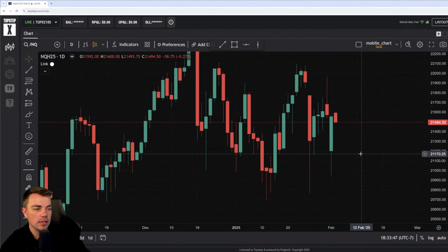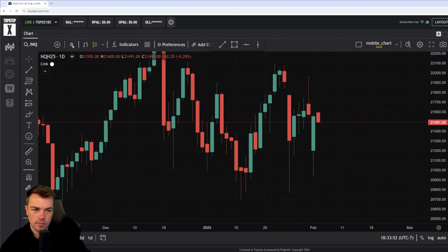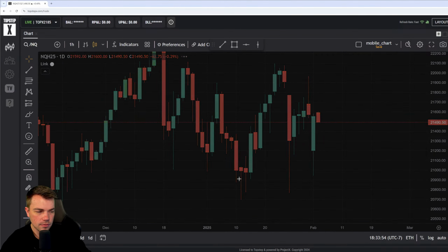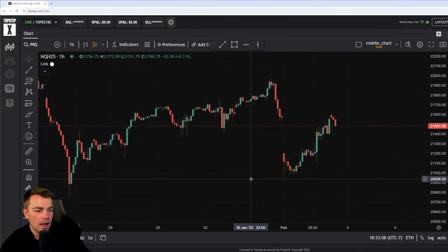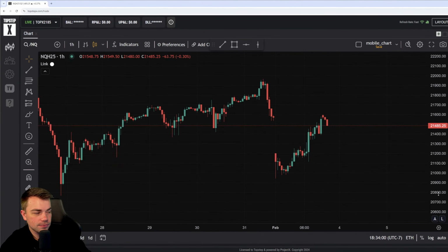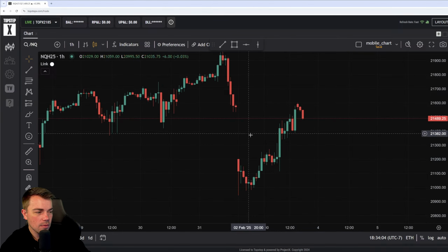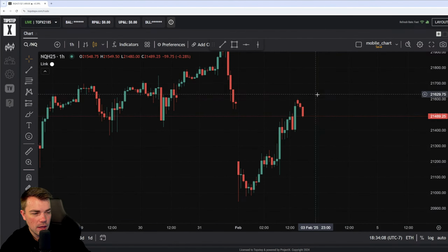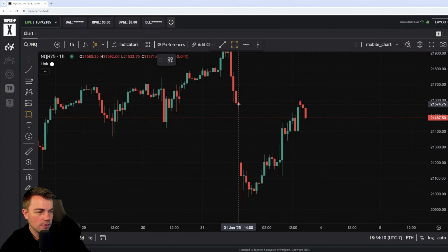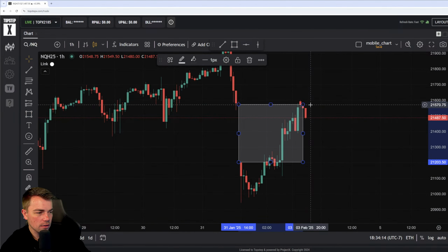Now, not much is really going on the daily, to be honest. It's very ugly on the daily. It's lots of chop, lots of price action, very volatile. As we start to zoom in on the hourly chart, you filled the gap. And you can see tonight we are starting to sell off quite a bit, right? After this gap fill, we are starting to sell off.